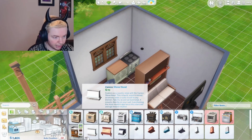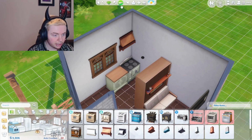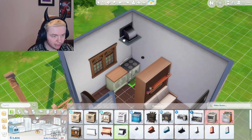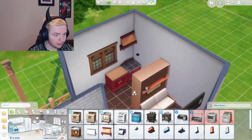Then I want like a little one of these. Even this is like 100. It's getting spenny. This one's nice. I feel like you would definitely want like something to be able to get the fumes out of this tiny house. Problem is none of them match the color palette that I have going. I actually really like it in red a lot more. So we're going to go with it in red.